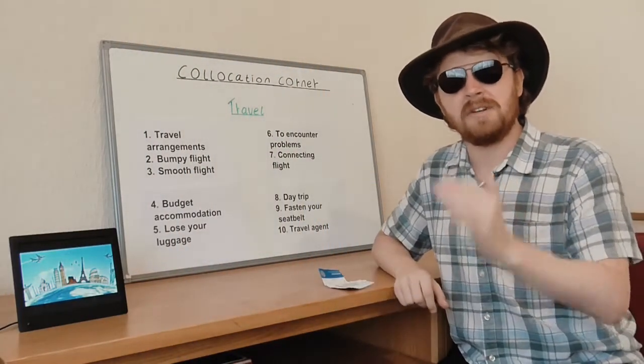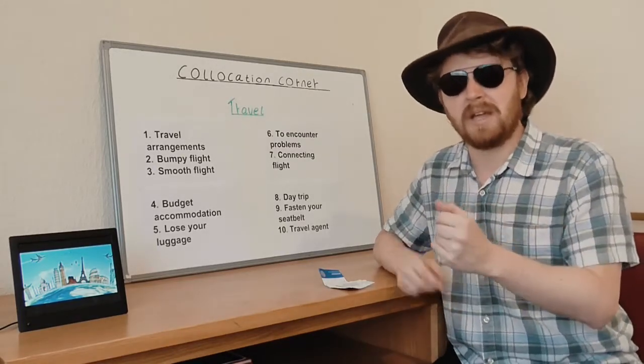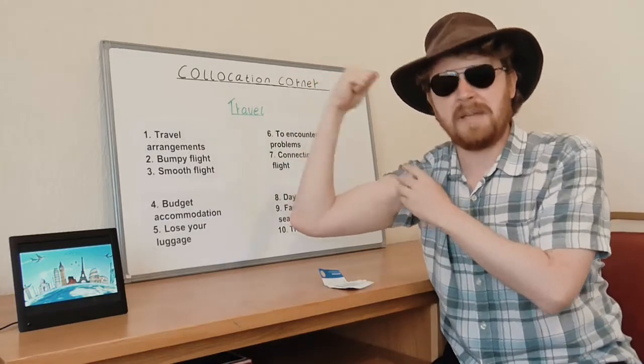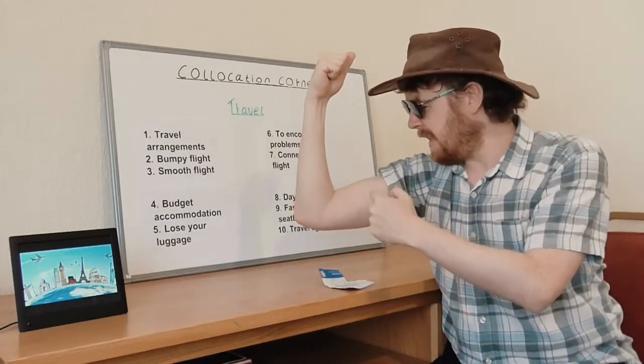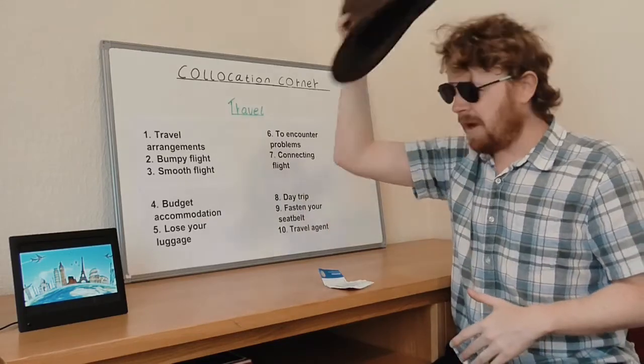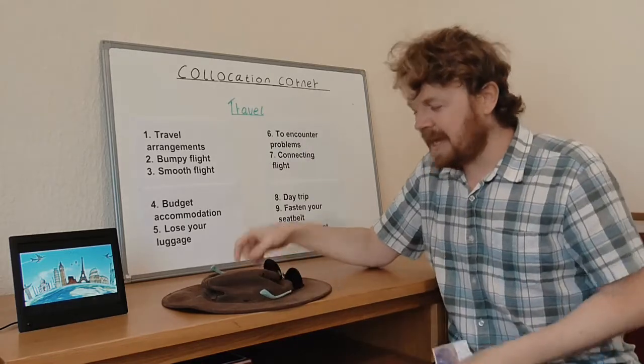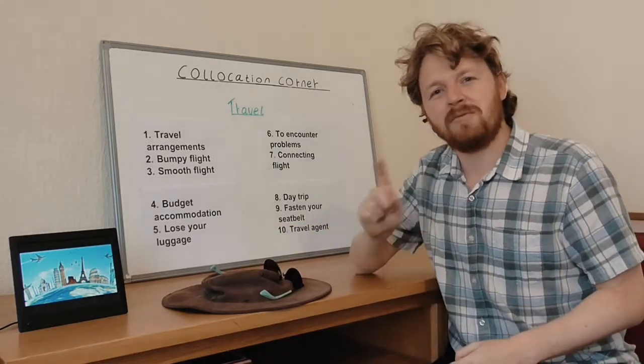I know you can tell there is something different about me today, and that is this. It's quite obvious, it's quite clear. Yes, I have been to the gym. You can tell. Actually, as you can see quite clearly, I'm wearing a hat, I have my ticket, and I have my sunglasses because I'm ready to travel.